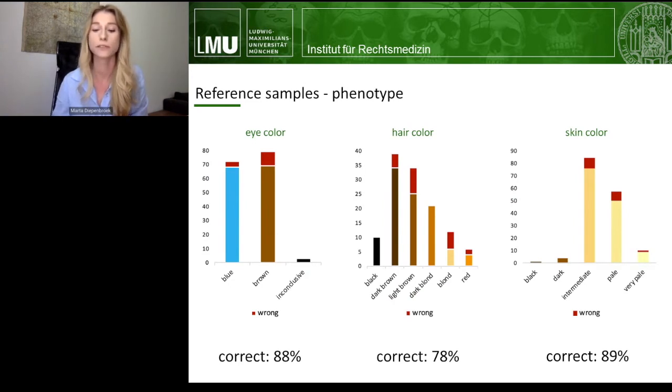So here is the outcome of the phenotype predictions for all 140 samples, done using the guidelines for HIrisPlex-S. For eye color, 3 results were inconclusive, and the rest were predicted as blue or brown, and 88 of those predictions were correct. For hair color and skin color, we had predictions for all possible colors, and accordingly, 78 and 89 of them were correct. So those values overall correspond with the values obtained during the validation of HIrisPlex-S.